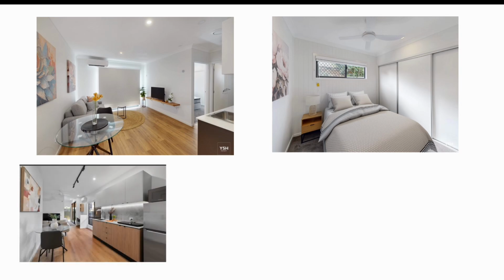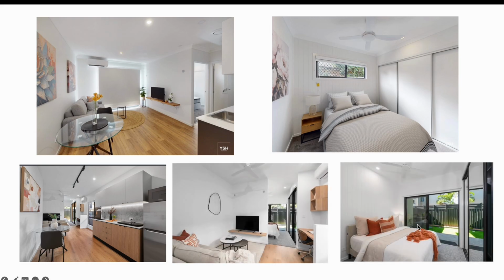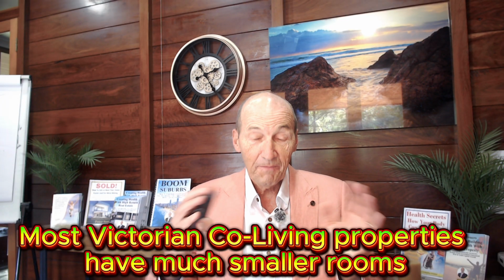There you can see another example, a long shot where you've got the lounge room, then the bedroom, and the courtyard beyond that. It's a slightly different design to the other one. Now in Victoria, you can have up to 9 rooms, which is 9 incomes. However, obviously, these are limited by size.